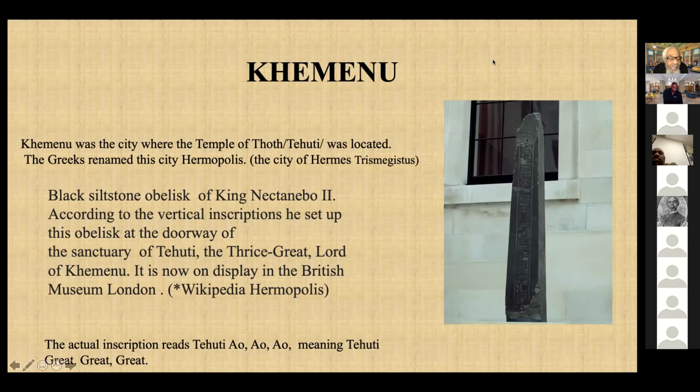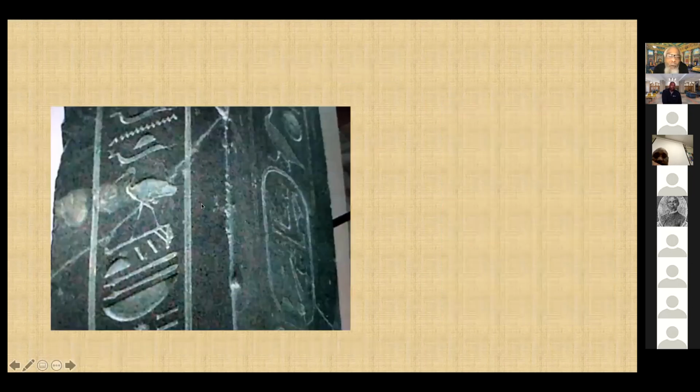And in the next slide, I got part of a blow up of what's really written on the obelisk itself, this black soapstone obelisk. It's Tehuti Ao Ao Ao, or great, great, great. That's where the term Hermes Trismegistus was created from this ancient brother. And I'm going to use a nice term. I'm going to call it European superiority.